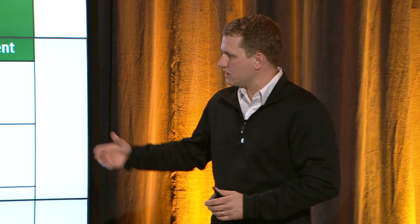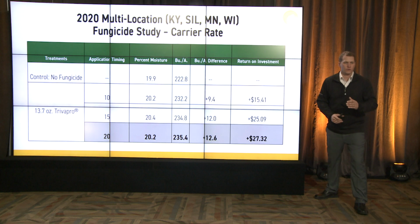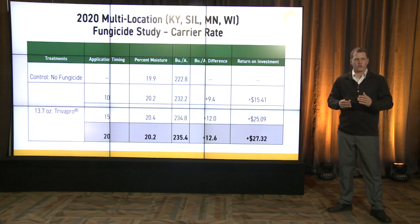You can see from the 2020 data, again, outstanding results from applying a fungicide versus a control of no fungicide. But as we increased our carrier rate from 10 to 15, and again from 15 to 20, we saw greater return on investment from that. Again, we're looking at total leaf area coverage, deeper penetration of that fungicide into the plant canopy, and more leaf surface coverage to give us these results and benefits.